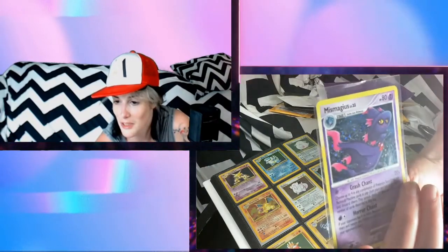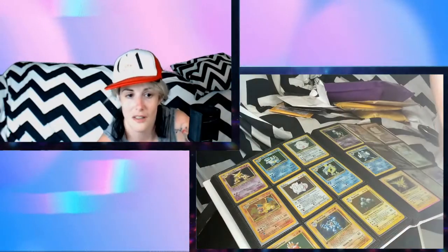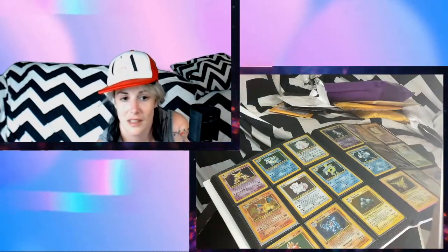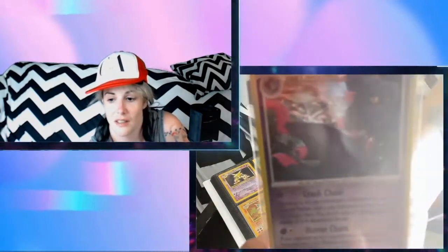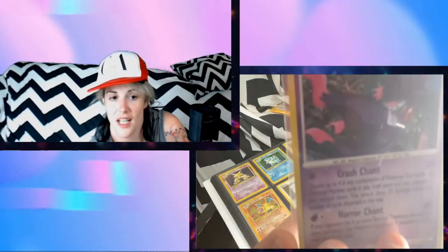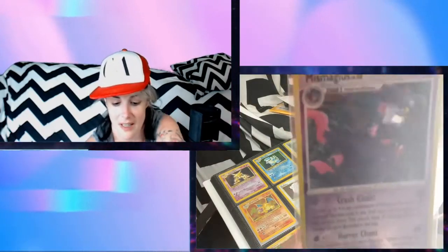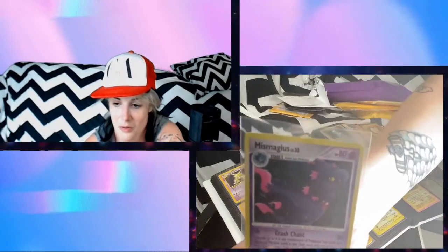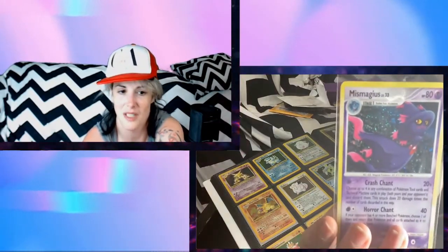Boom. Mischief magic. Magic mischief. Her powers are... Let's see. I really did the lighting weird today. Her powers are Crash Chant and Horror Chant. Oh, I like her. I like her vibe. I'm digging whatever she's got going on. Horror Chant and Crash Chant. Oof, that's much better lighting.